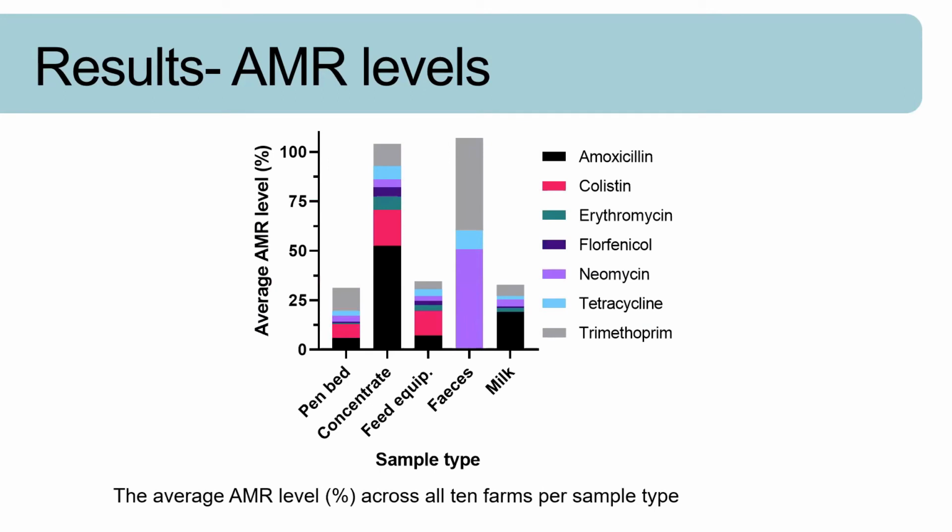Looking at a similar graph, but this is by sample type as opposed to farm. The pen, bedding, feed equipment, and milk all show low resistance, and they were quite similar. And that was in great contrast to the concentrate and the feces. So they both had high resistance levels. The concentrate showed a wide variety again across the different antibiotics, in comparison to the feces, which was dominated by neomycin, tetracycline, and trimethoprim resistance.